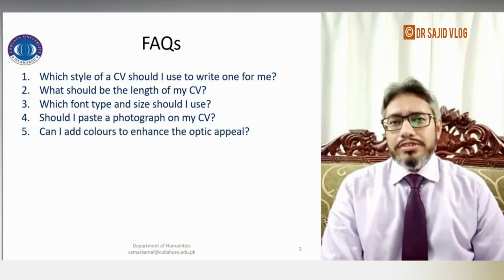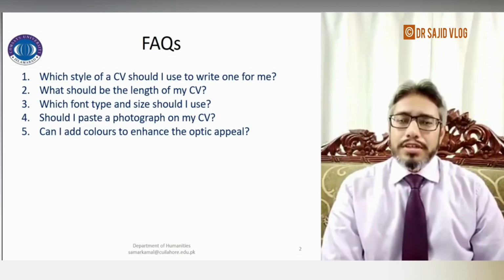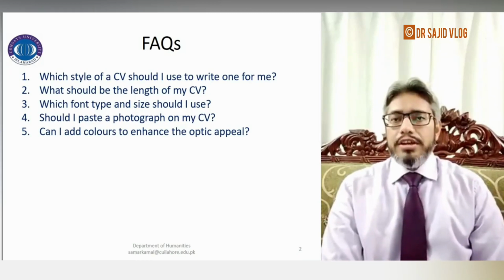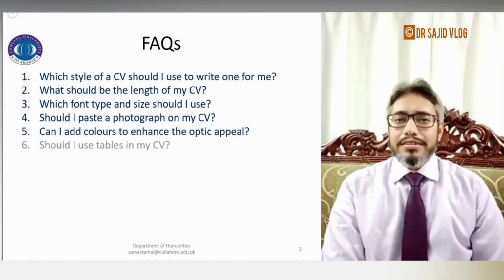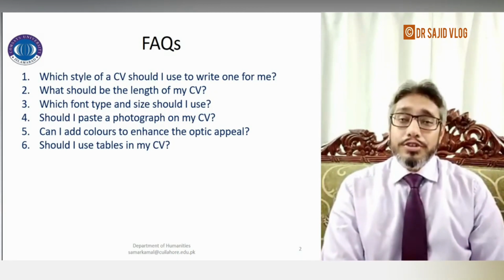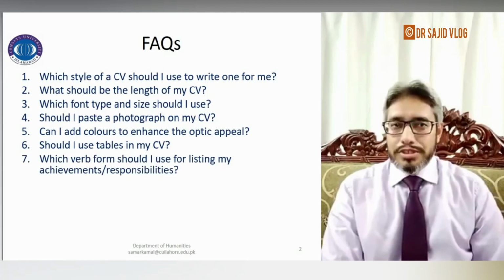Can you add colors to enhance the optical appeal as well? This has been a question for quite a long time, but you need to consider one thing. Your CV is going to be printed for your interview, and if the use of color hampers the readability of a printed version of your CV, then please stay away. I would recommend you go for a simple black and white CV. Should I use tables in my CV? Not at all. Not at all. Students here tend to use tables to display their academic qualification, their education. It's never advised. Please stay away from tables in your CV.